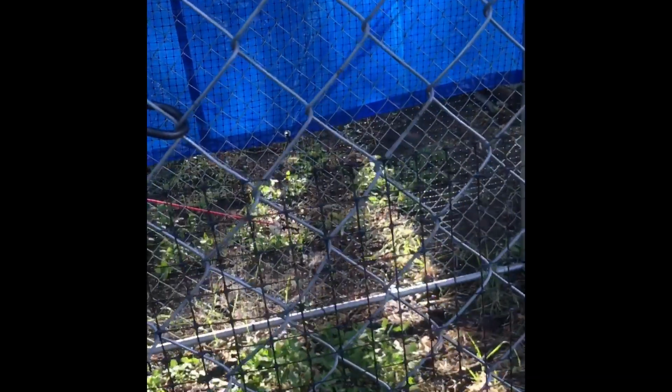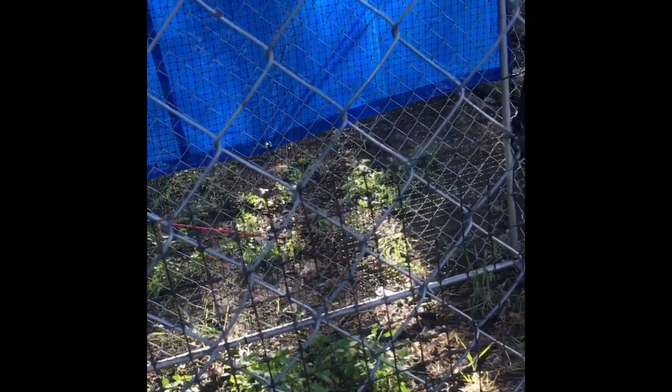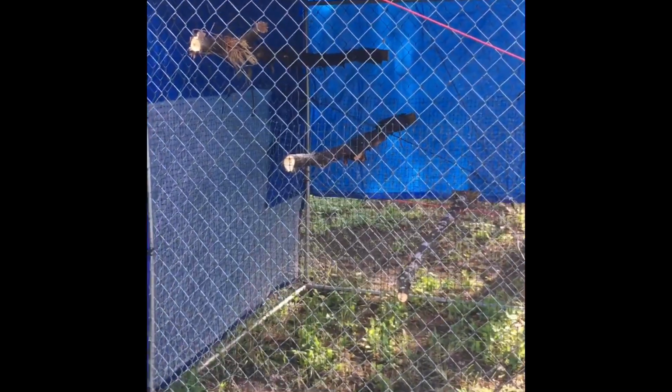And then I ran this 2x4 across here, and from that 2x4 I will hang their feed and their water a few inches above the ground, so hopefully they don't kick too much crap up into it, and also so hopefully they don't decide that they just need to sit on their water and feed all day. So the only thing I've really got left is to hang their water and feed, and then right here I really want to put in some kind of a windbreak.